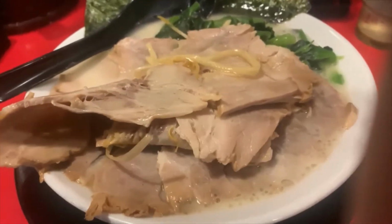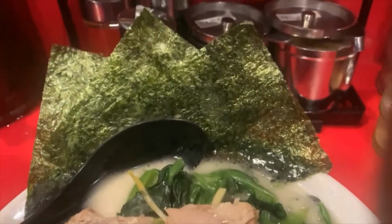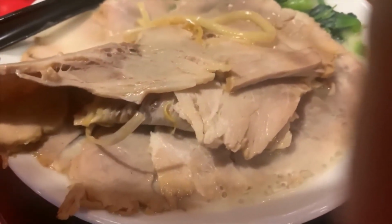So this is our meal. We have some seaweed, some spinach, some meat, some broth, and some noodles. All right, let's go eat. Dig in.